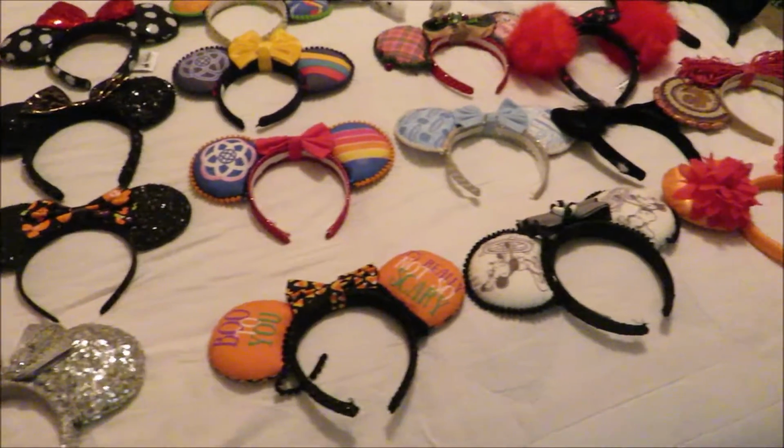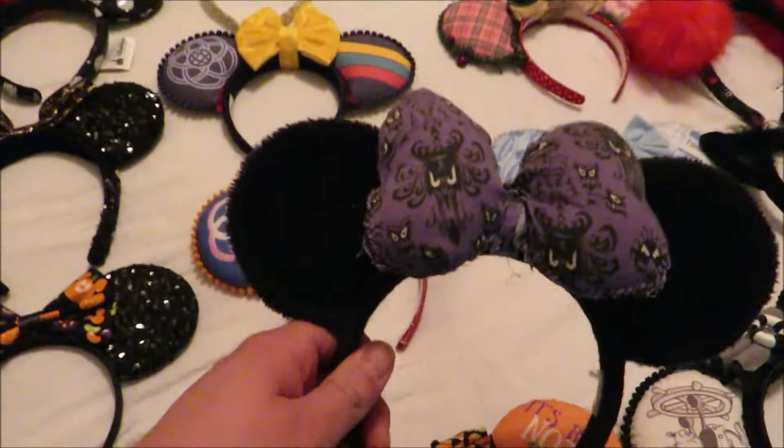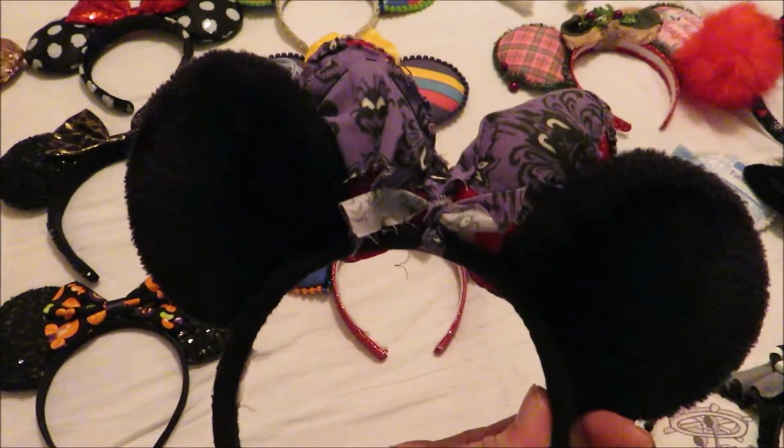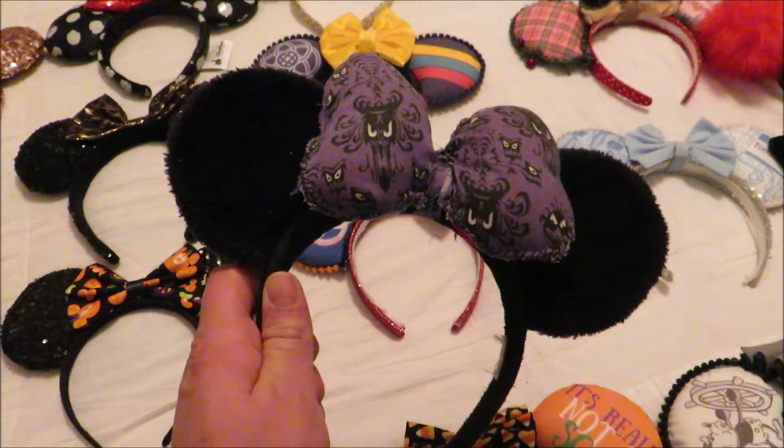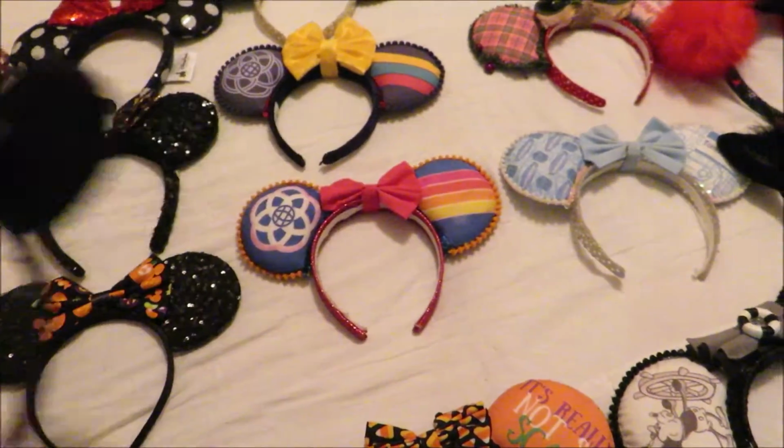Remember when I tried to make my own ears? Oh, yeah, these are ugly. Show them the back of how ugly they are. So this was Veronica's attempt to make her own. Do you guys want to see my attempt at making an ear holder, too? Oh, I guess so. Let me go grab that thing.